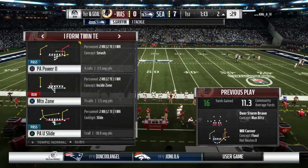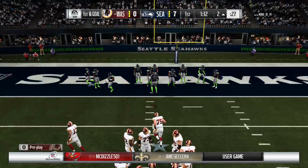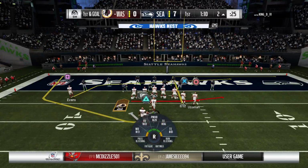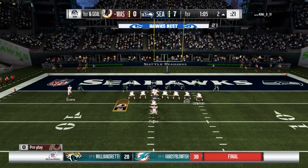Yeah, right now, you're right. They're in man-to-man. Maybe needs some safety help. I would say that'd be a good idea. Double team him somehow. I'm going to have to make someone else beat me rather than let him shred my defense.